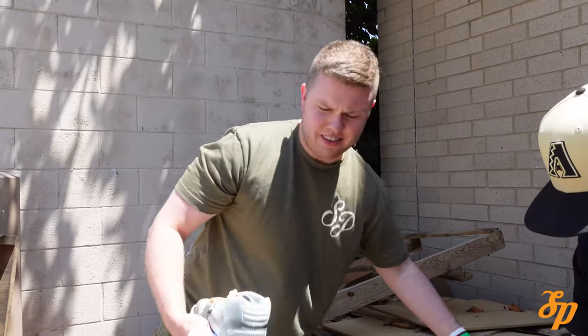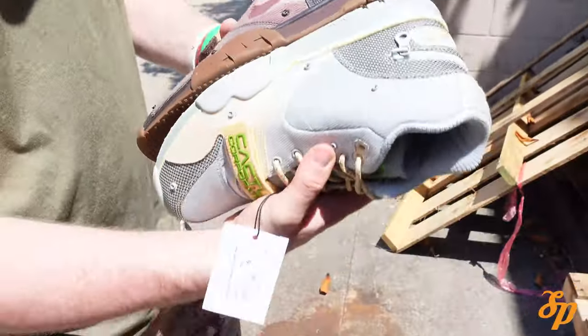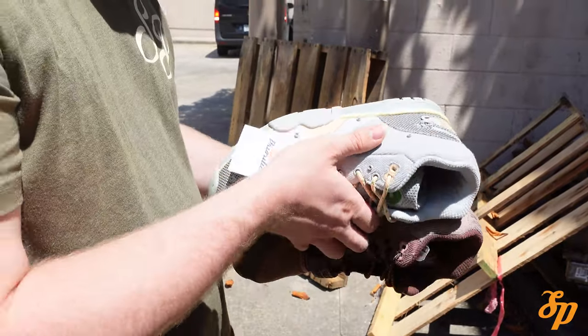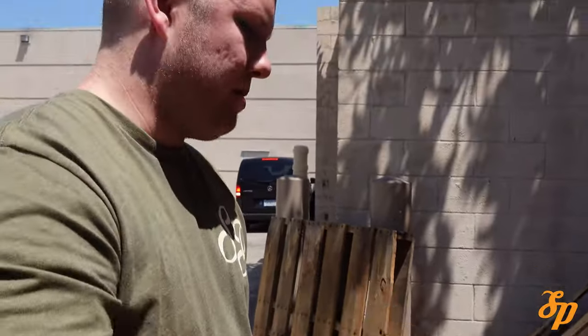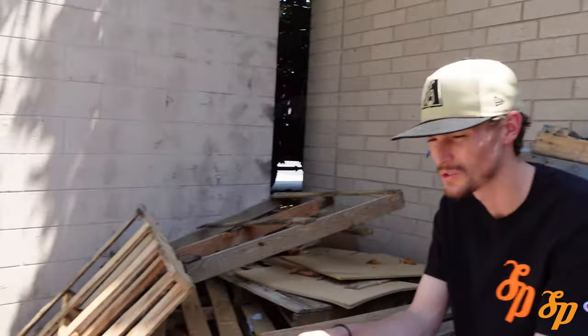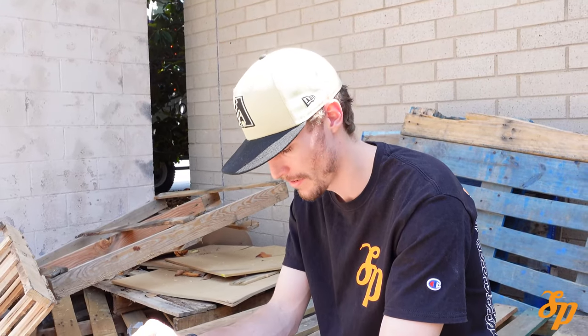I stand corrected, because I trashed these shoes. When I was trashing them, they were going for like $1,000. So, I mean, do you like the Air Maxes though? I'm not a big fan of the Air Maxes. I think I like these better. I don't really like any of those shoes, unfortunately. I wanted to like them. It's just not doing it for me.